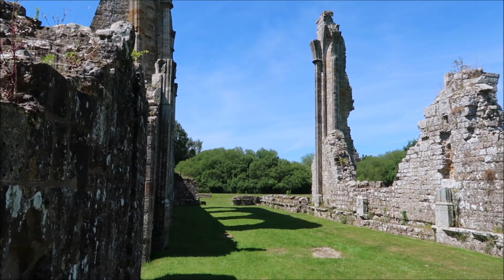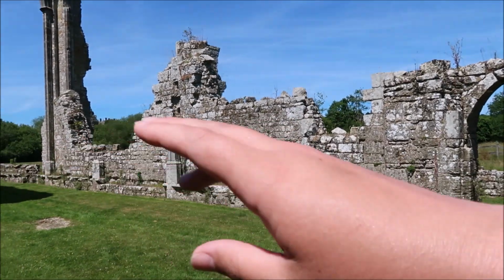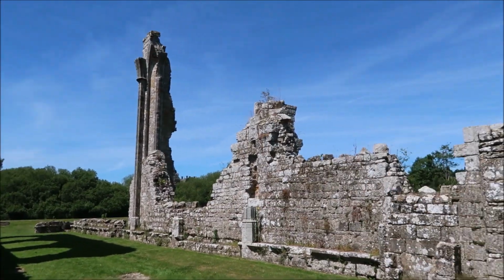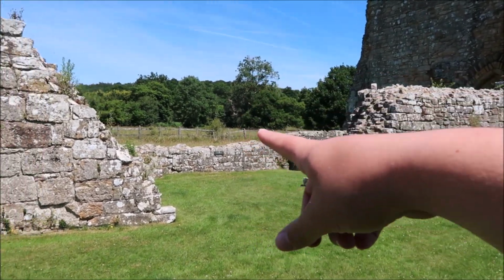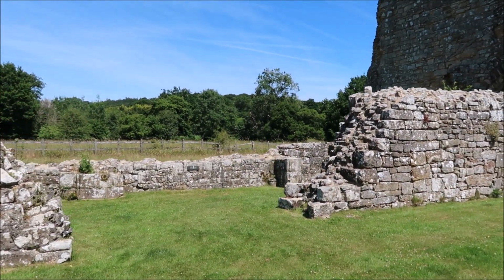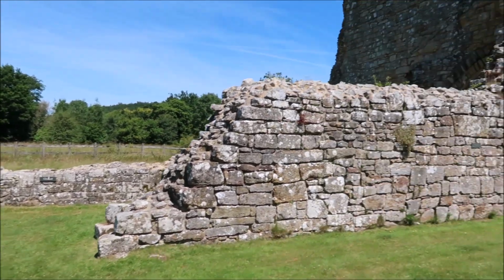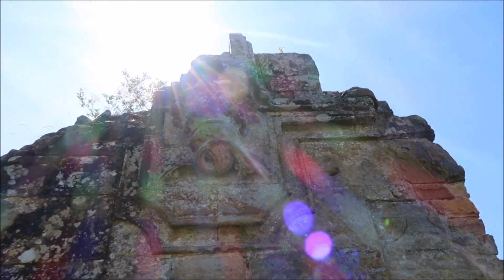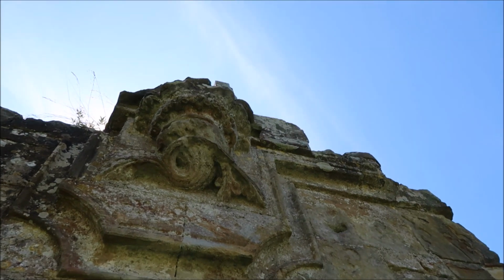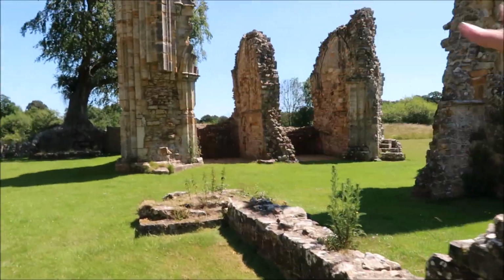Wow, it's just so cool. Love it. I love that you can see all the columns still, especially up there, which we'll look at when we come back down that way, because we'll be going over to the entrance. So again, it's this chapel over there. So this back area must have been the chapel. Must have been. It says chapel now. So yeah, I mean, look, I'm trying to get the sun out of the way so you can see all the details on that. It's just so awesome. I love it. Anyway, so chapel.